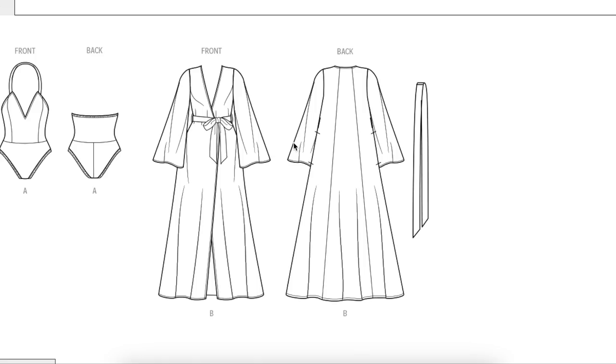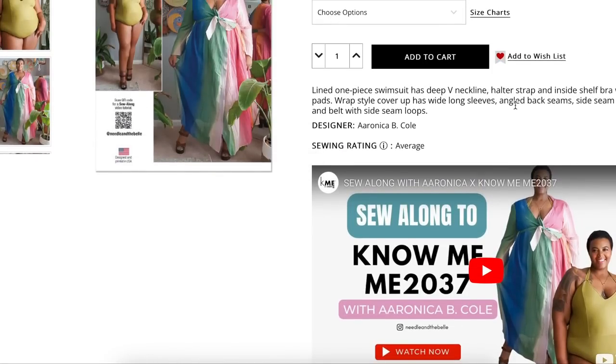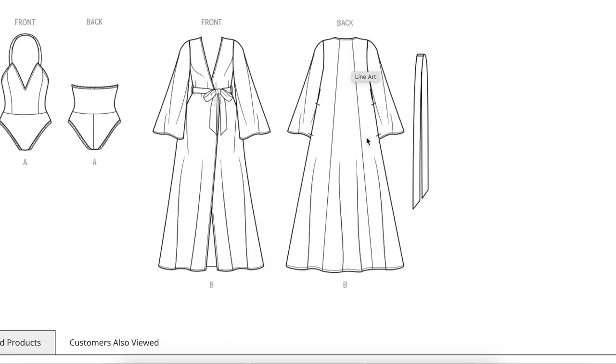But this is what she meant, I think, by the inset. How did she describe it? Angled back seams. Okay. So this is what she means here. So a lot of the shaping, so you don't have just like a tent that you're swimming in, a lot of the shaping is coming in through here. And then here's our swimsuit. This might even just pull right over your head. There might not even be a closure on that at all.